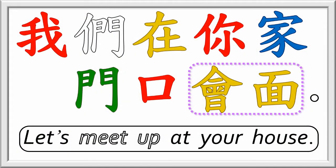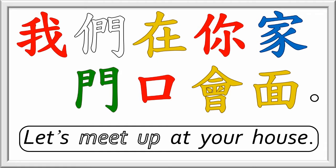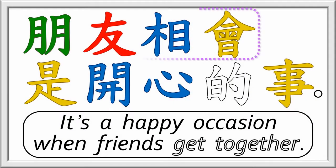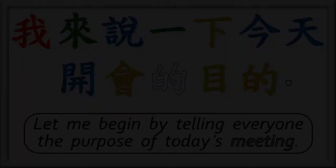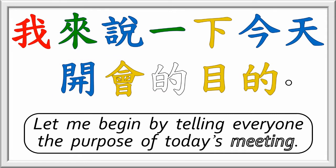我们在你家门口会面. Let's meet up in front of your house. 朋友相会是开心的事. It's a happy occasion when friends get together. The verb for starting, having, or simply being in or at a meeting is 开, to open. 首相正在开会. The Prime Minister is in a meeting at the moment. 我来说一下今天开会的目的. Let me begin by telling everyone the purpose of today's meeting.